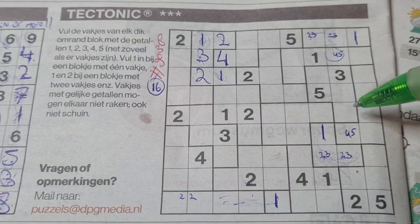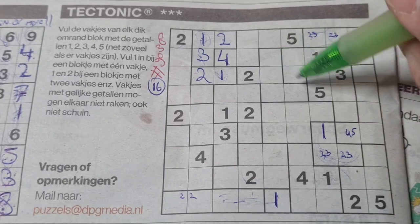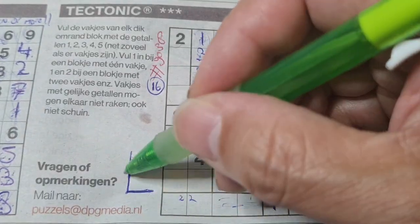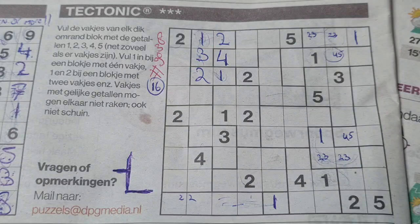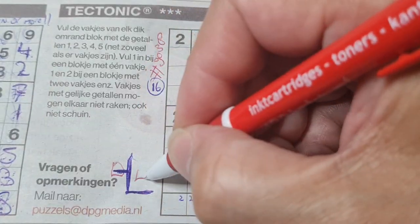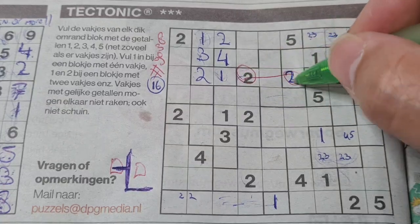No. Then my next strategy is to look for shapes, figures, structures, or constructions that you need to recognize. For example, this shape. Let me draw this shape here. When you see this kind of shape, remember that this box has the same number as that box. So this box has the same number as that box. You have more of these kind of shapes? No. In this case, by the way, it should be a 2.